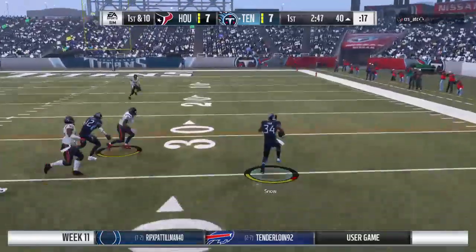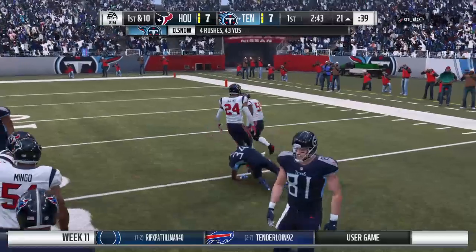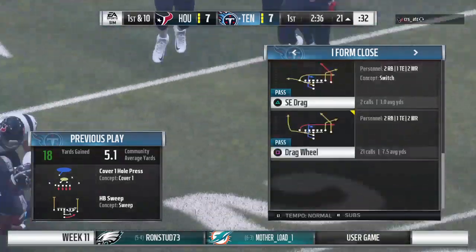Now they'll run it on the toss. He won't go down. And he's going to get this down near the 20-yard line. Tennessee getting the first down on a big play of 18 yards.